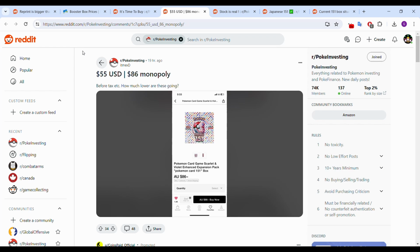I believe ETBs were $70 before the reprint came, so considering they're only like $43, $44 right now, definitely still a long ways to go, and it's been 6-8 months, something like that already. So if you are buying into Pokemon 151, I wouldn't expect these boxes to get eaten up as fast as a lot of people think.